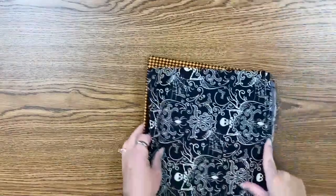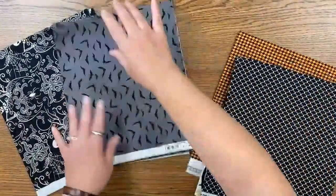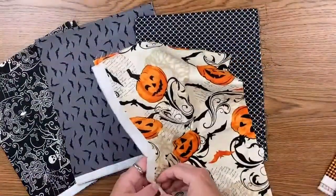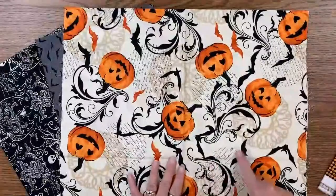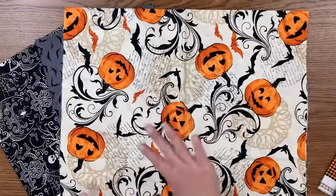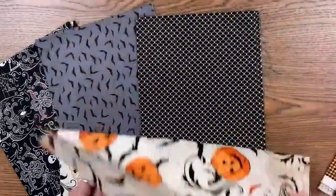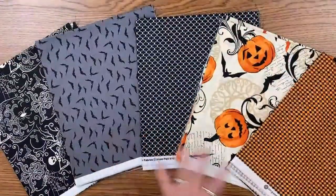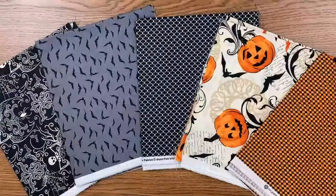So what kind of Halloween fabric is your favorite? Do you like spooky things? Do you like sugary sweet things? Here we have some Midnight Haunt. And this is Andover. This is a little spookier here again. Look at that. I love the words. You can't read anything here, but I really like the cream and these scroll work stuff and that vibrant orange. So that's a nice set. They also work really well with a lot of other things.